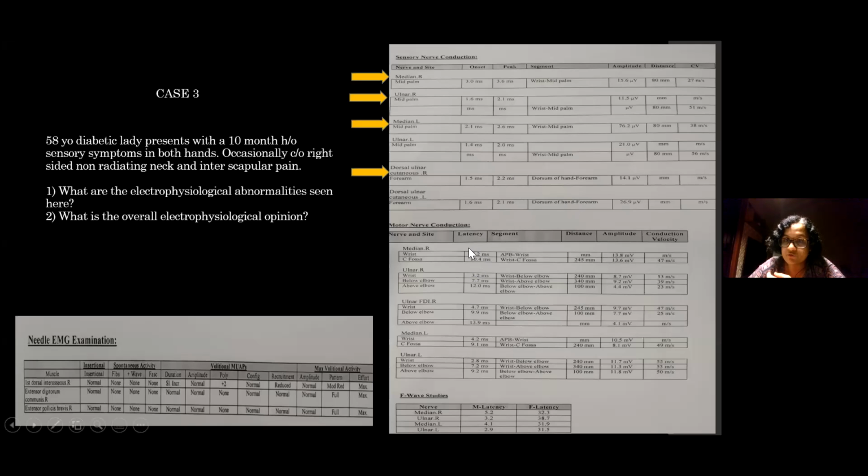So again, there is a focal demyelination across the wrist, which is an increase in distal motor latency with reasonably well-preserved amplitudes on the right median. And on the left side, it looks normal. Left median motor response looks normal. When you look at the ulnar nerve, however, you can see there's a conduction block, stimulation above the elbow with a focal slowing in conduction velocity.